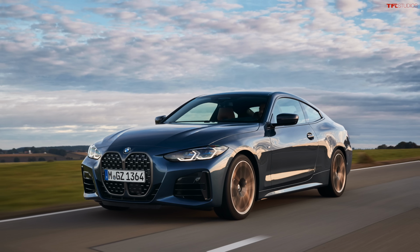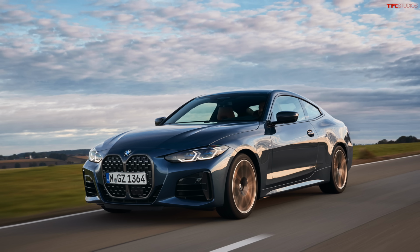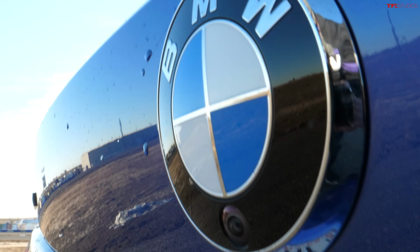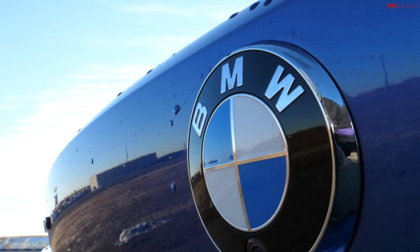BMW, of course, builds a direct competitor to the Infiniti, but interestingly, this Infiniti is 65,000-ish, and this BMW is 61. So price-wise, even though they don't compete directly, they're not that far apart.